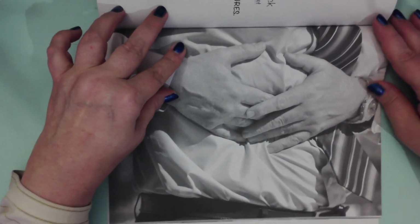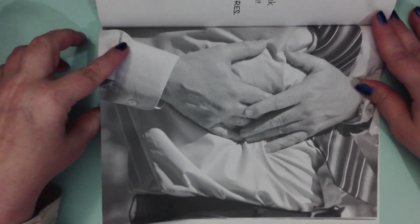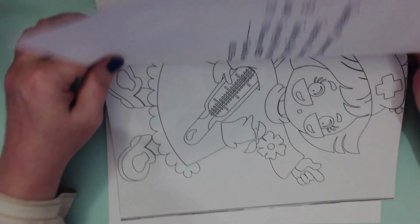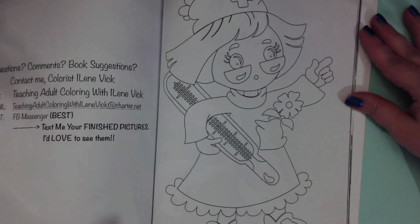Here's, move out of the way. He's having stomach pains. He might throw up. I don't know. Oh, that's a cute one. This is a cute one. That's adorable.